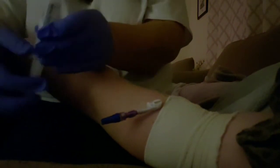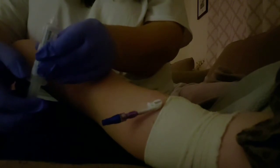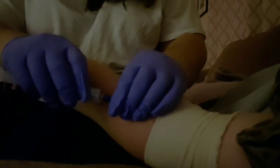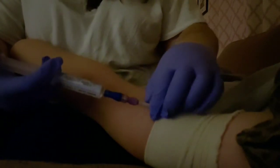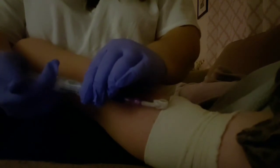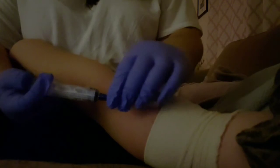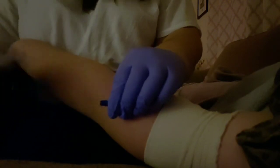Ever since then, we have been administering IV medications at home. He is on an oral antibiotic and he has to see his infectious disease doctor frequently. We also have an at-home nurse that comes weekly and changes his dressing on his PICC line and has to do blood work because the side effects of the medication that he's on can be pretty severe.